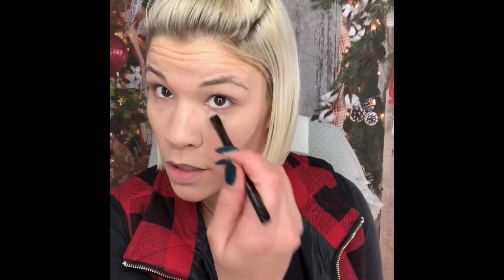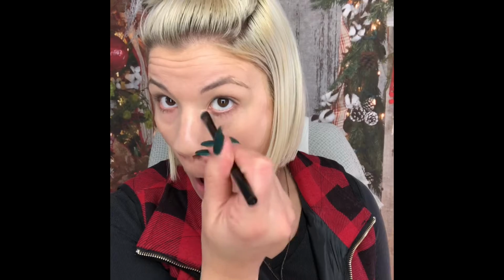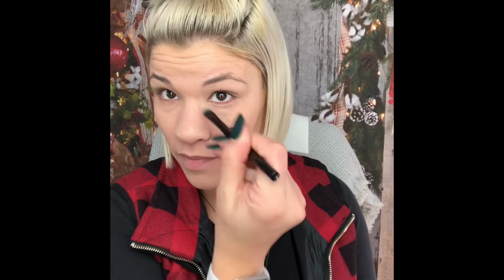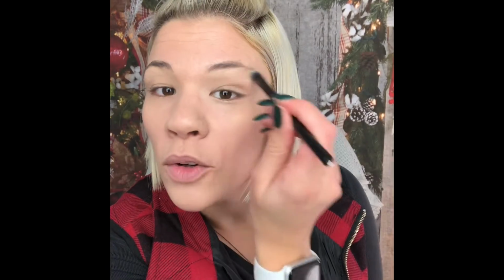Now, if your girl wanted to put a little concealer under her eyes, you can use this concealer brush to get this in here. If you want to get that in certain places, this brush is really great for this. And this is the concealer brush. This is also really great for priming your lids.